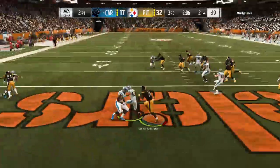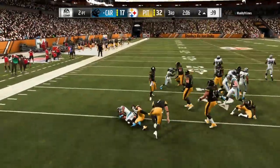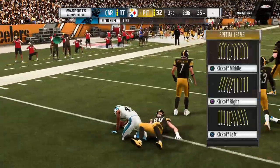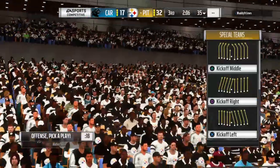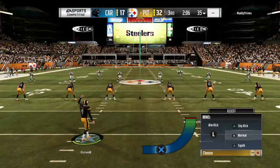And this is going to be intercepted. Picked up by Ross Cockrell. It's interesting that when it comes to 2-point conversions, even heavy run teams tend to throw the ball in these situations. In this case, this one was intercepted. Yeah, they weren't fooled. They were ready for the pass, picked it off.